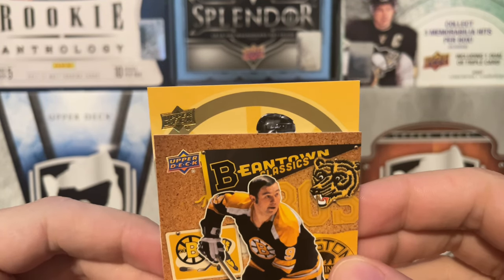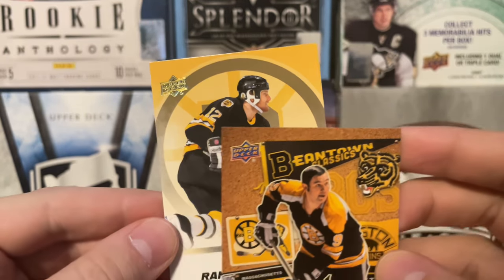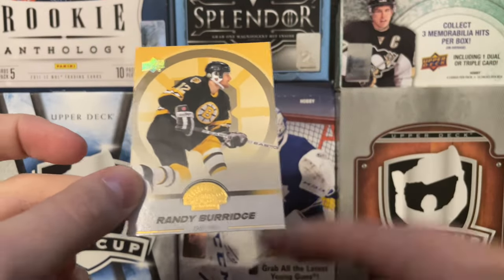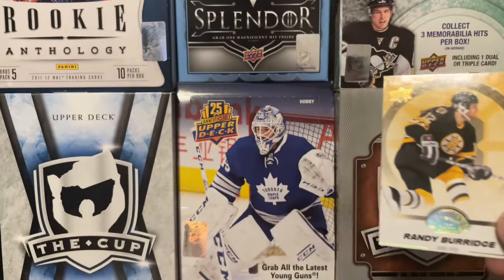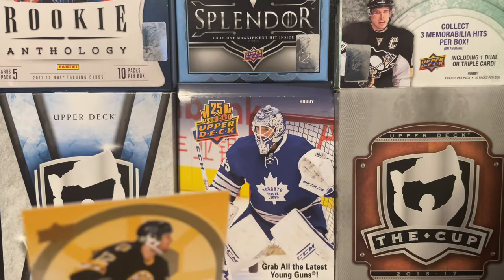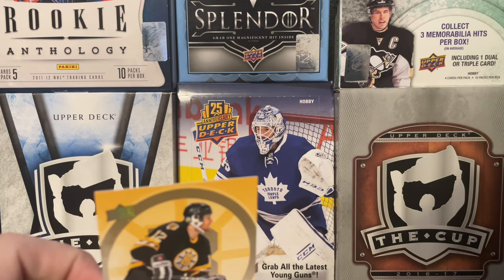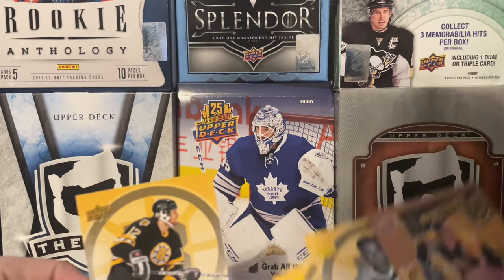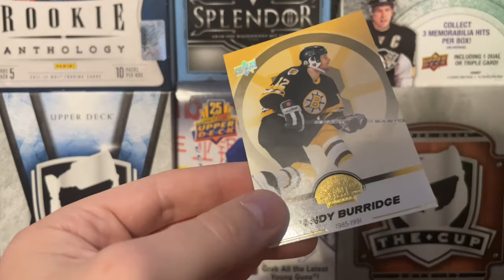And the gold spectrum is number 12. Randy Burridge. Okay, that's a name I didn't expect to see in here. Randy Burridge gold spec, or this is, where's the box? Hold on. It's some kind of spectrum, and I forget what it is. It is a gold spectrum, right? Yeah. So these ones are the yellow, and then this one's the gold spectrum. So a Randy Burridge gold spectrum.